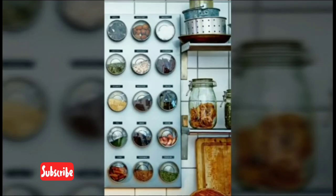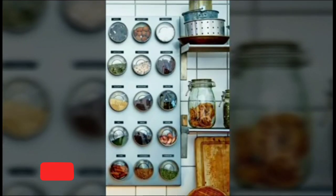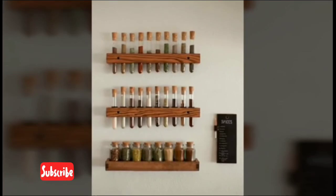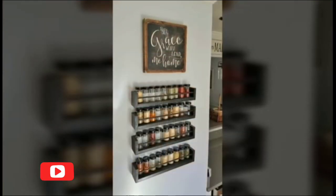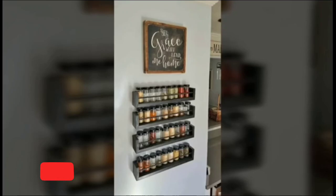Hang a magnetic knife rack. When countertop space is at a premium, every square inch counts. Squeeze out a bit more room by taking your cutlery to the wall with a magnetic knife strip. You can even use it to hang things that aren't knives.